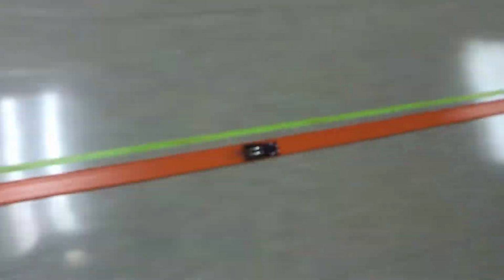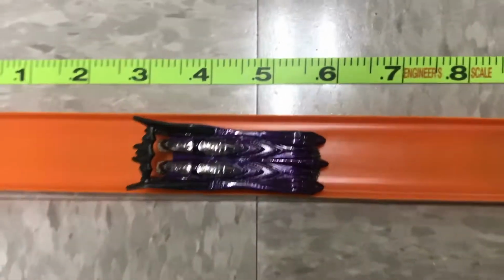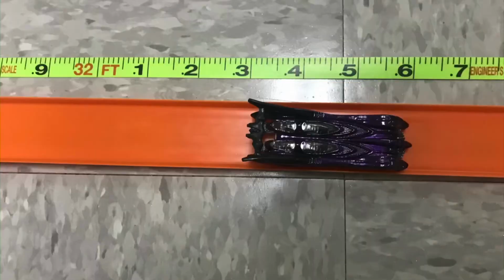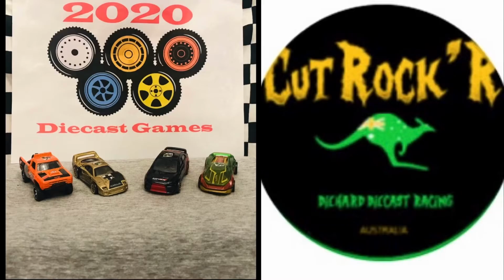Next up, the Batmobile. This is not going to do near as well as the last. 32.6. So Little Miss Mayhem and Crazy Fresh got third at the moment. Next up, Mark D and CRC Racing.